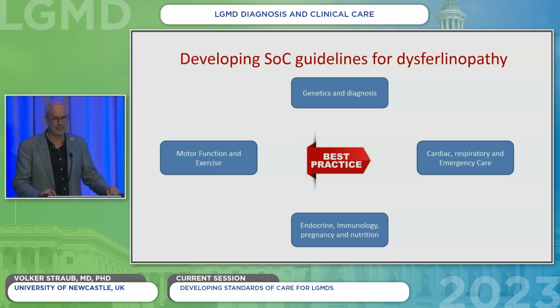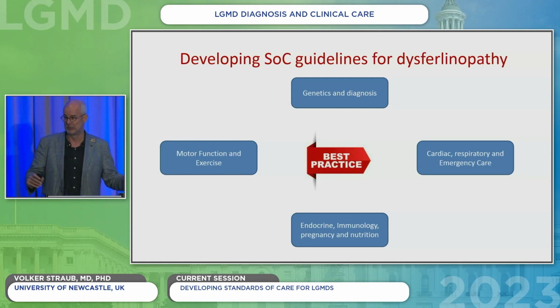On the one hand, genetics and diagnosis, and Chris Weihl just gave a fantastic overview about why this is so important. Then motor function and exercise, and again, you have heard this morning why this is so important. Then, because the heart is a muscle, we needed to look into the involvement of the heart as well, and the breathing, because breathing is really important. The heart and the breathing are what need to keep going. If that stops, we have a problem. And then there are questions about whether other organ systems are involved, for example immunology. We have just heard that autoimmune diseases can also cause limb-girdle muscular dystrophy. What about pregnancy? What about diet? These are questions that patients often have. Can I do anything about this?